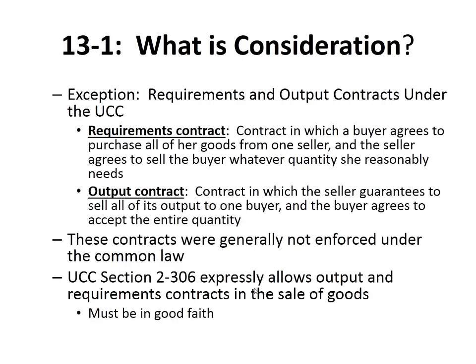Now there's a little bit of an exception to this, which we've already seen, which is requirements and output contracts. These contracts were generally not enforced under the common law because parties could produce as much as they want or take as much as they want. But the Uniform Commercial Code expressly allows output and requirement contracts, and it says that in the sale of goods, as long as the parties are acting in good faith, that's what constitutes their consideration.